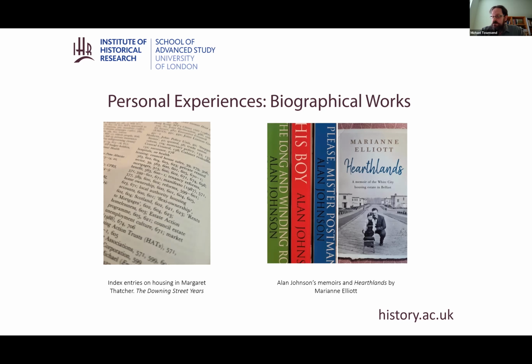Biographical sources, however, do not exclusively present the voice of the policymakers. There are a number of titles within the library where the experience of council estate residents or former residents can also be heard. Sticking with political biographies for a while longer, the three memoirs published by the former MP Alan Johnson, set within an overarching narrative of his political development and eventual rise within the Labour Party, also include, among other things, his reflections on living in a council flat in Battersea with his sister in the mid-1960s, and later on a council estate in Slough in the early 1970s.